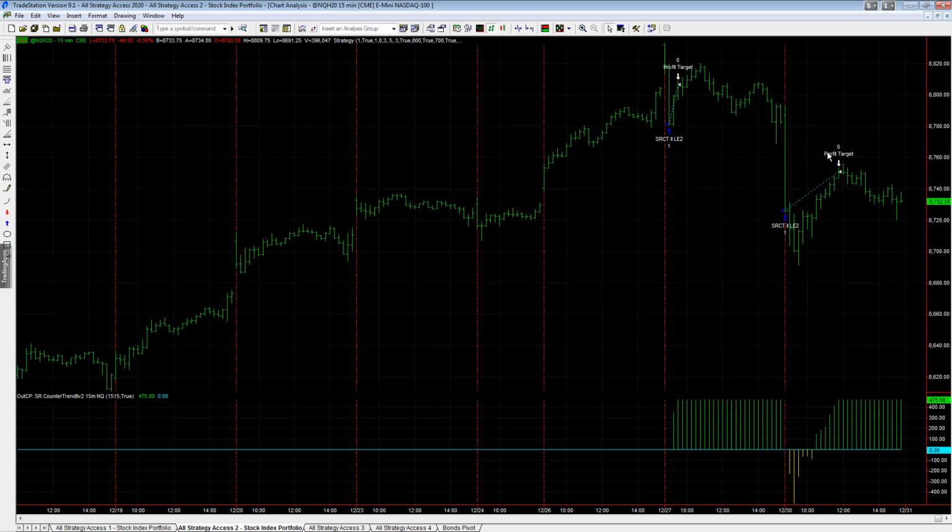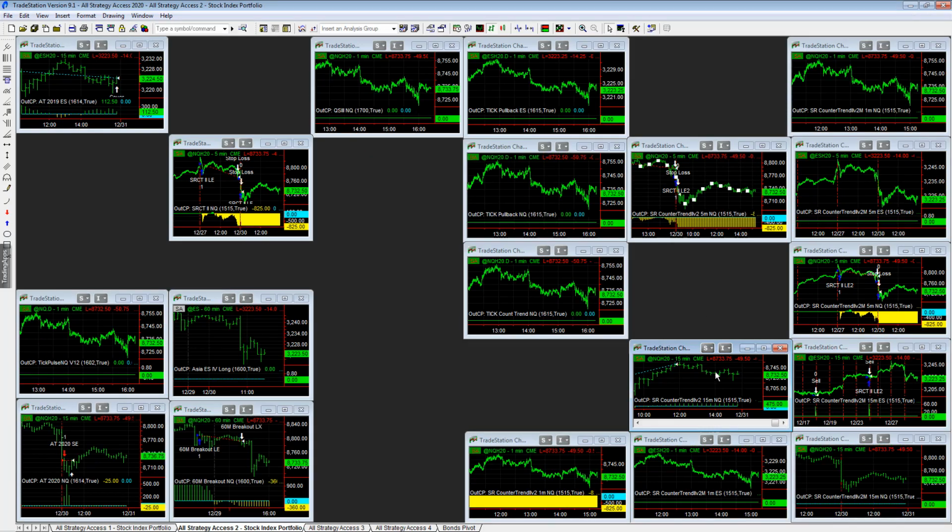So these bounces are occurring later, or having hard sell-offs. When we have hard sell-offs at the beginning, that 15-minute gives us a chance to get that profit target right at the perfect point. And so that was a highlight on the day.